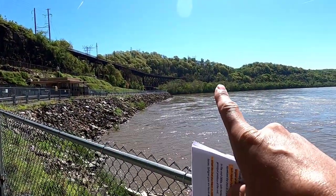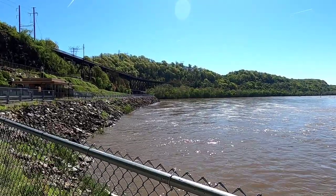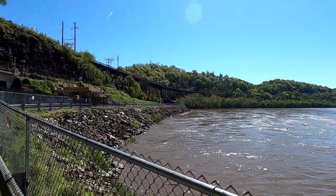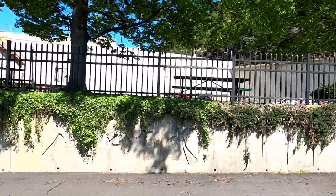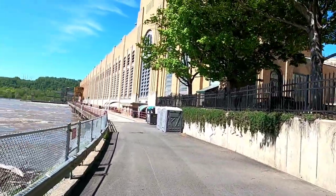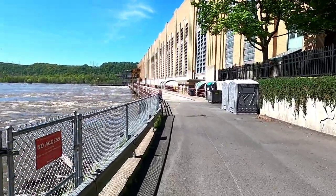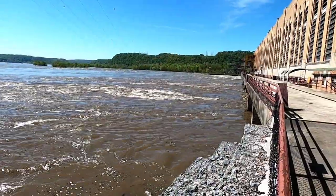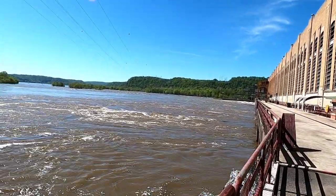Okay, so I was way out here at this point, just past these rocks where the Conestoga rushes in here. And I am beyond the security gates here, right along the dam. This is awesome. This is a fishing bridge here. You can feel the hum of the turbines and everything working. This is crazy.